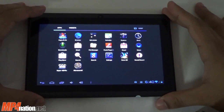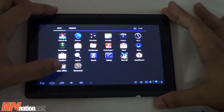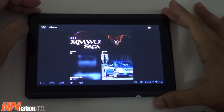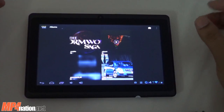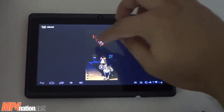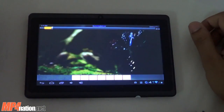Now, one of the big features about this processor, just like the A10 processor, is that it supports high-resolution video playback. In this case, it supports videos up to 1080p. Now, if you remember, the A10 tablet is capable of playing apparently videos up to 2160p. The A13, they've rolled back in their modesty and said that this only supports 1080p, which it does. I've tried 1080p videos and they play really nicely on this. The video sample I have here is actually 720p, but it plays flawlessly.